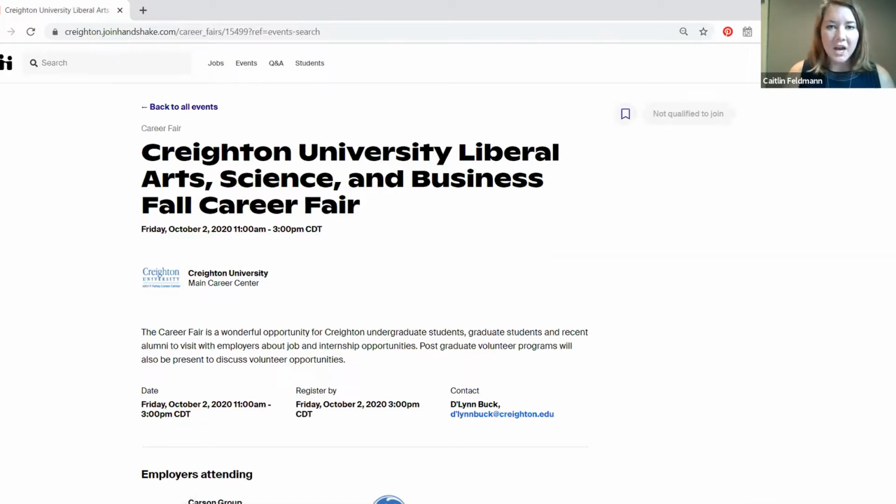Now for a second, let's talk about what this fair might actually look like, especially in comparison to what a normal non-pandemic in-person career fair might look like. So in person, most often the career fair is in the Harper Center ballroom. We invite many different employers, volunteer organizations, nonprofit groups to come in and provide information to students on their different opportunities and what their organizations do.